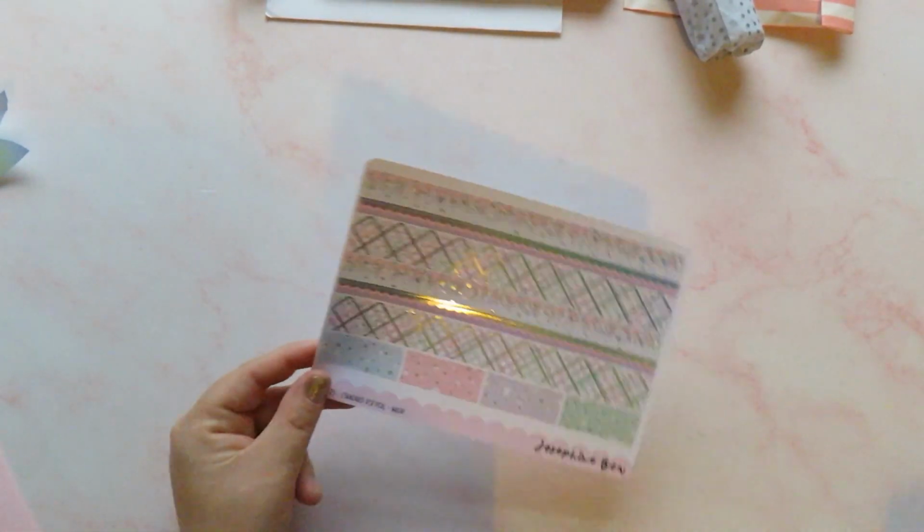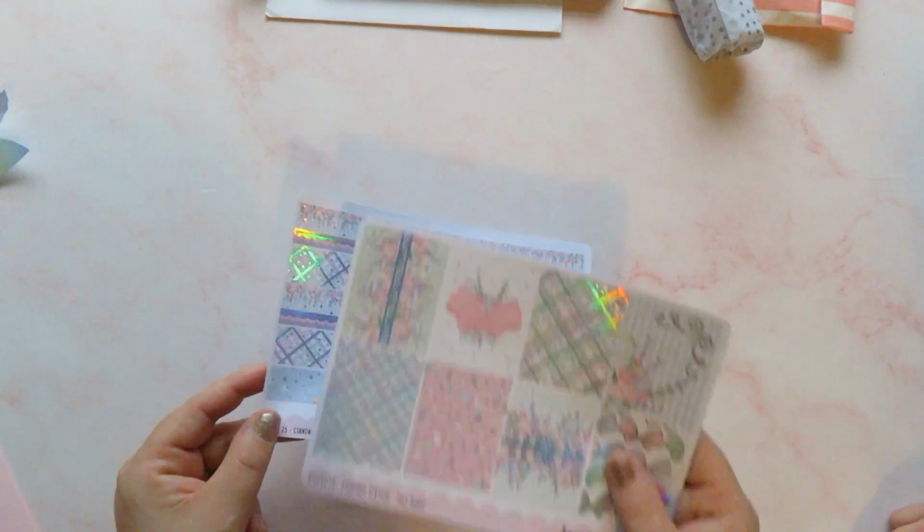You like the back one? You like the very back one? You like that one? Yes. Gorgeous, isn't it? It is. So we've got a kit there.